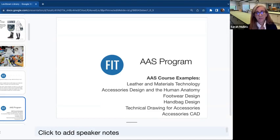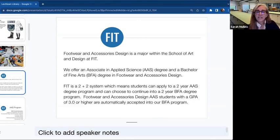One of the things that's very unique about FIT, and I'm just going to go back to this slide here, is that when you apply to FIT, you apply directly to a major. And so the beauty of that is that if you know you want to do footwear and accessory design, you get to literally, on the first day of college, be in the lab that's behind me in this virtual photo. You'd be in that lab, like with a shoe last in your hands and leather on the table, and learning from the first day of class.